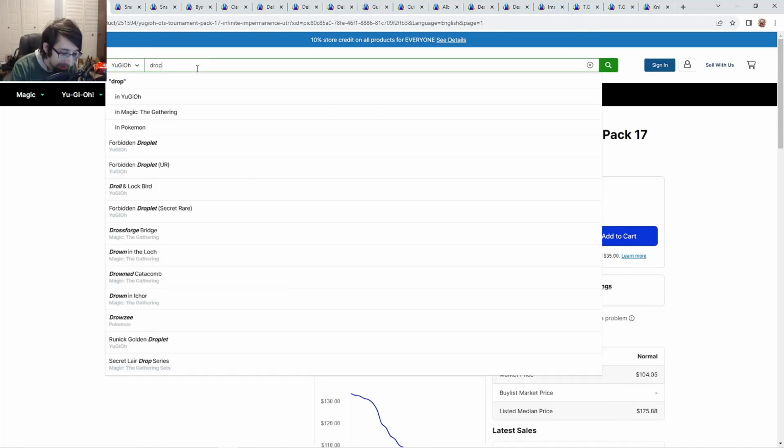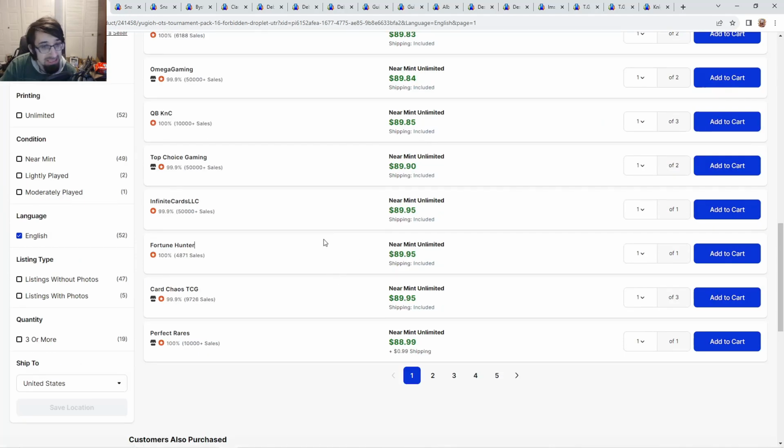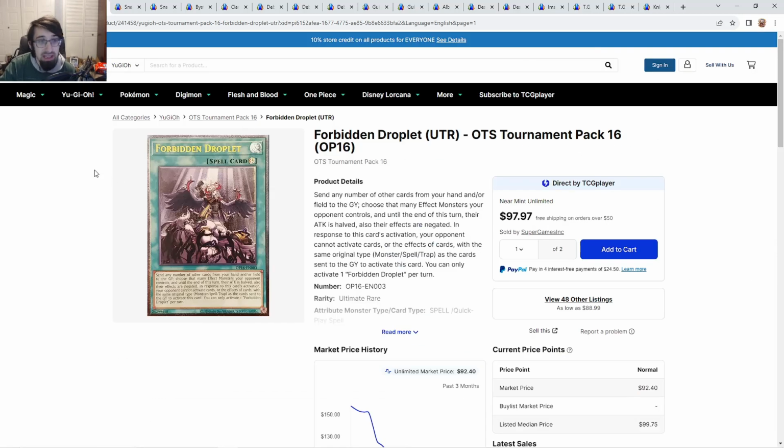I want to compare this to the Ulti here. Ultis are $90. You know what? I think, honestly, my issue is that if the quarter century goes up to 50, 60, the Ulti is going to go up. And you might as well just get the Ulti for $90. For a set, it looks absolutely gorgeous as well.